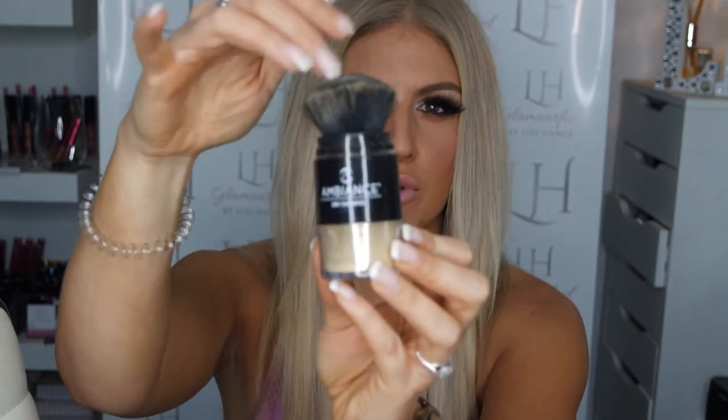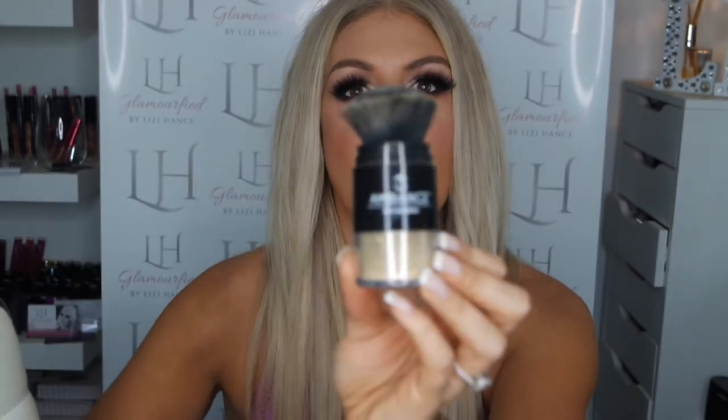Whereas this Ambience dry shampoo comes in like a brush. Oh, it's my hair there. And it's really good because you can actually get to the root of your hair. Instead of just spraying it like I do with the spray and it going everywhere, I can put it in the root of my hair and really pull up my hair and get right into the roots. And I find that it actually lasts longer. My hair doesn't go greasy as quickly and it also doesn't feel yuck. It actually feels nice.